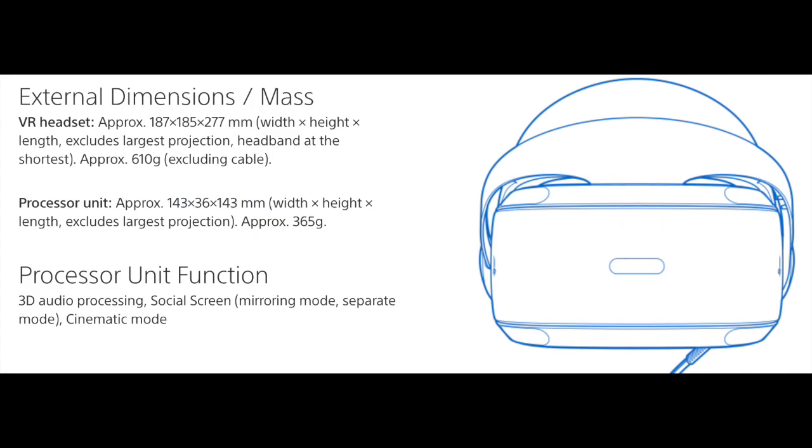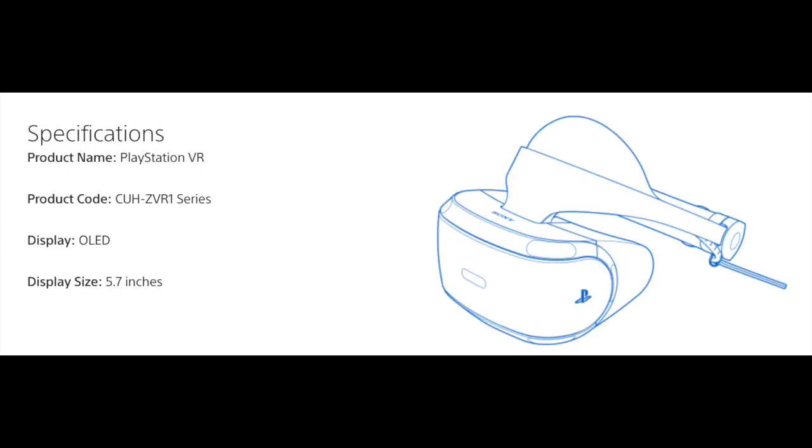All those digits aside, the main thing you need to take away from this is that it is one solid screen, 1080p OLED, bringing you back to the PlayStation Vita days. And it's kind of similar. It's like if you took a PlayStation Vita screen and threw it at your eyeballs.